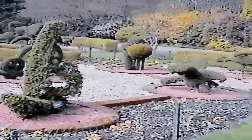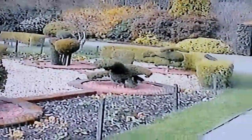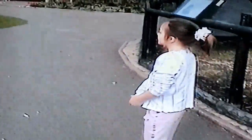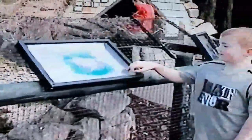There's a helicopter even. You see that? What does it say then?